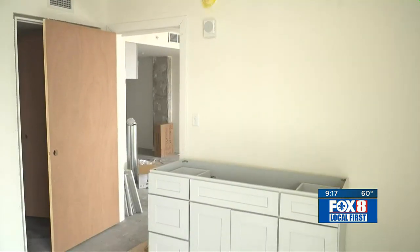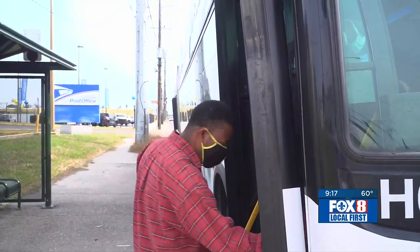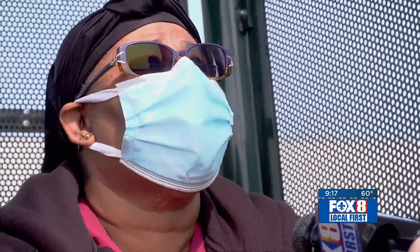So if you're making $30,000 a year, this is a great place for you to live. Really trying to focus in on the people who make New Orleans great, who are serving us, making things happen in this town, and nobody's really building for them right now. People using the nearby bus stop were happy to hear about it. Do you think they need more affordable apartments in this area? Absolutely. Things are so high now. It's hard for people to live out.